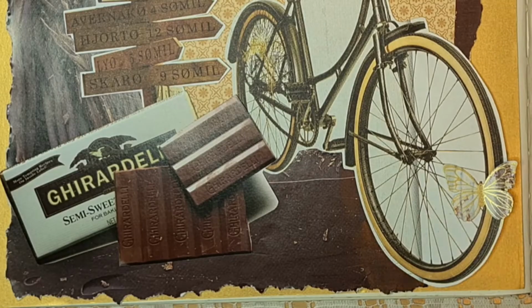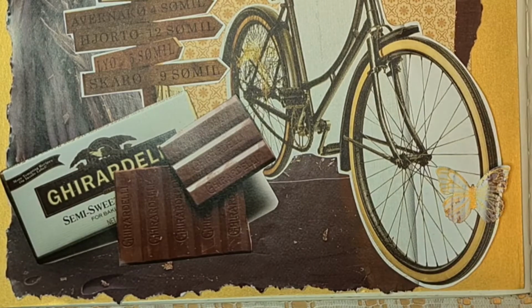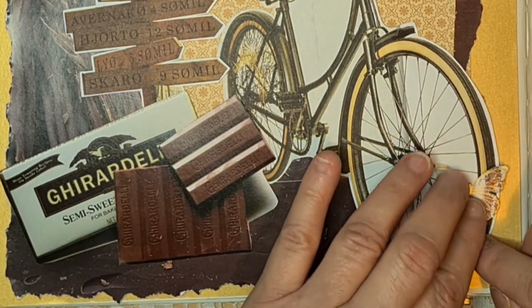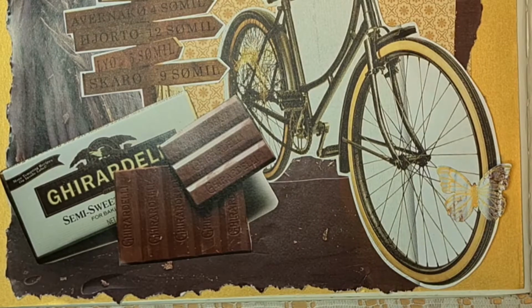Of course, I have to have a butterfly and I want to bring in some of the gold. And I had a bit of a mark on there, so we'll cover that up. So I quite like the butterfly. I wanted a butterfly that, actually that works, where it looks like it's part of the wheel. That was accidental. It looks like it's kind of transparent.